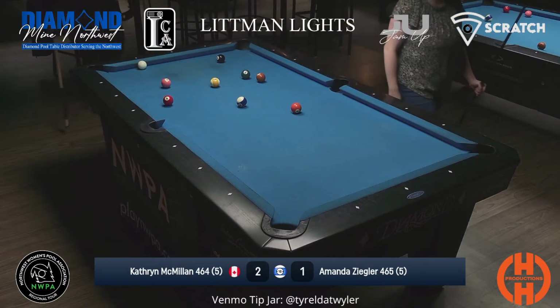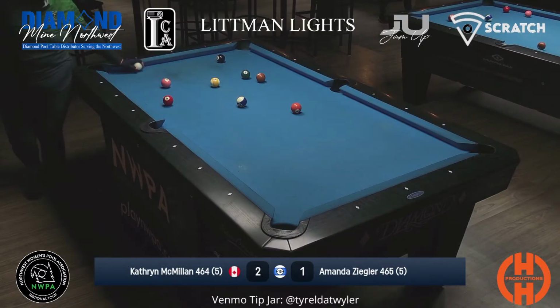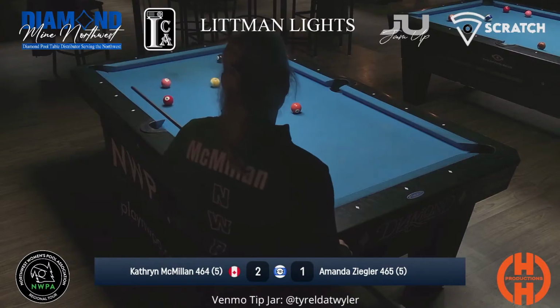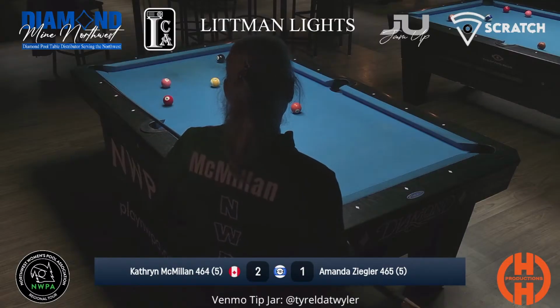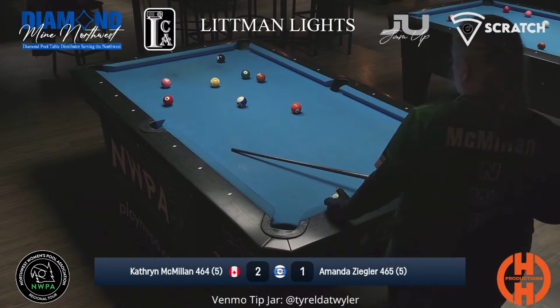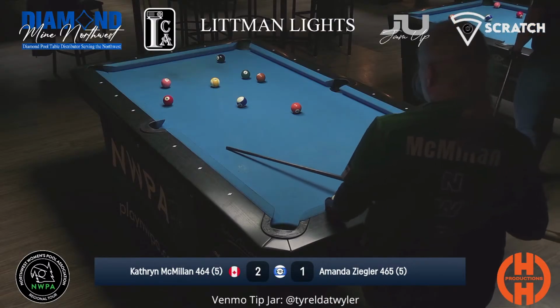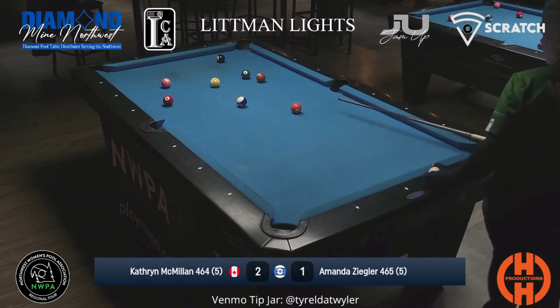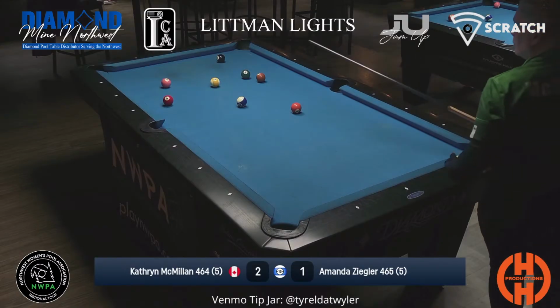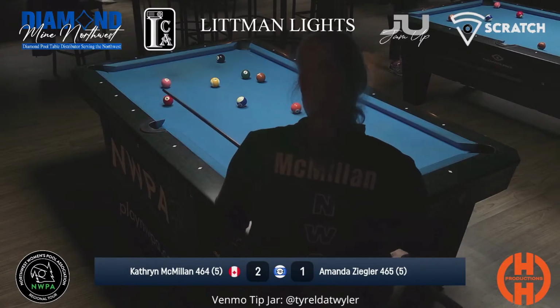Kathryn, ball in hand here. 3-4, pretty straightforward. Needs to transition from the 4 to the 5, which is in the bottom half of the table. Or just over the halfway line into the bottom half.